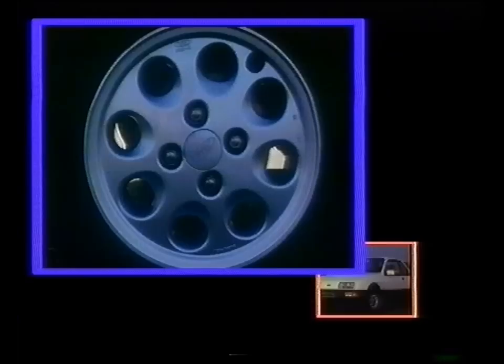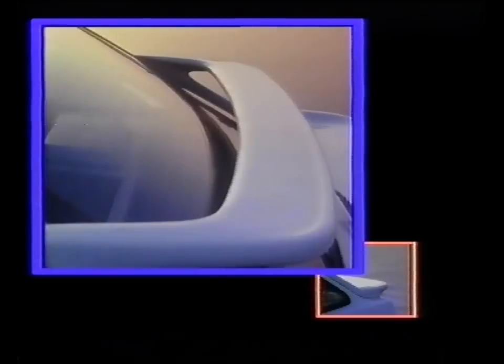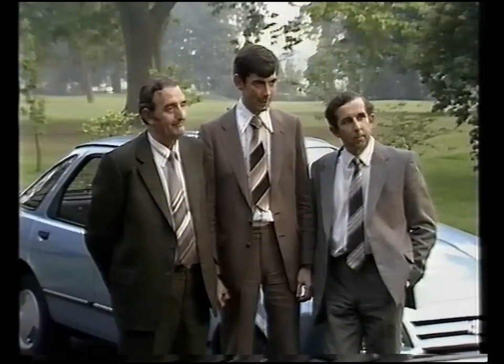Ultimate Sierra. The Sierra XR4. 0-60 in 8.5 seconds. A top speed of 127 miles an hour. This distinctive and exciting car will be available in early 1983.